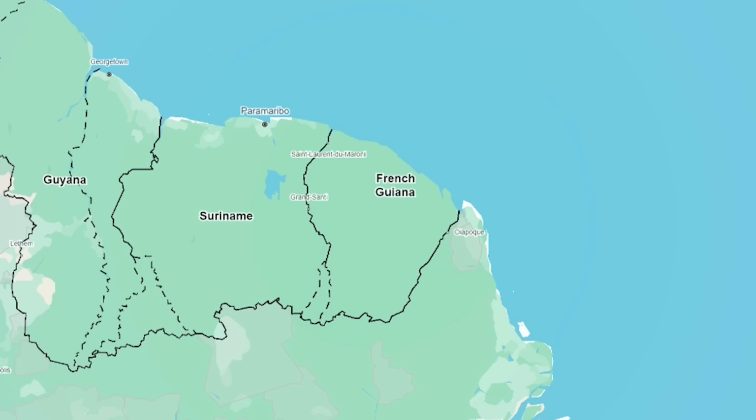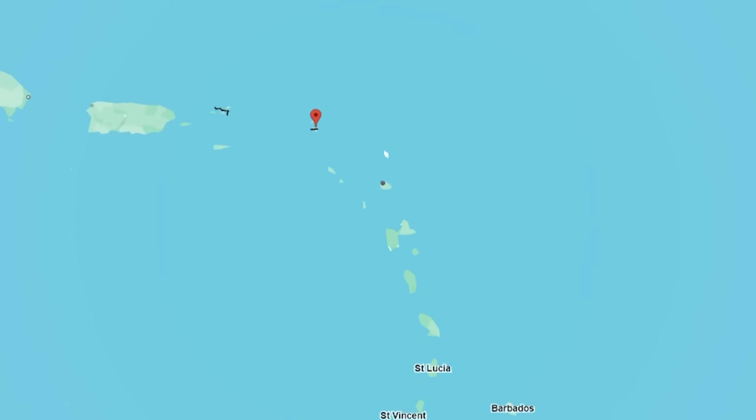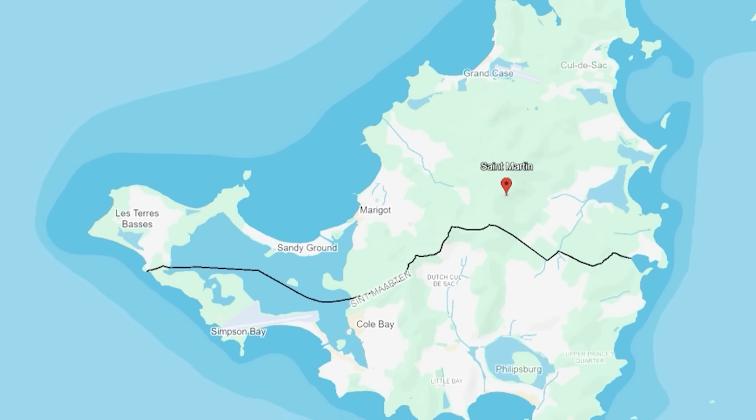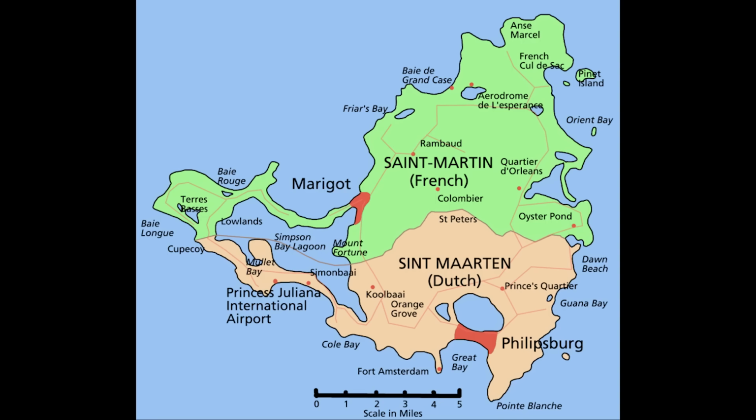The final border France shares with another sovereign nation is on the small island of Saint Martin in the northeastern Caribbean. The island lies east of Puerto Rico, is about 87 square kilometers, and has a population of about 73,000 inhabitants. Oddly enough, the small island is divided roughly equally into a French part and a part that belongs to the Netherlands. The division dates back to the Treaty of Concordia of 1648 between the French and Dutch.